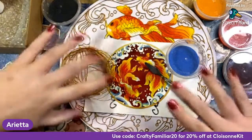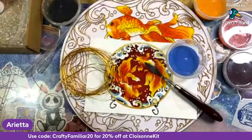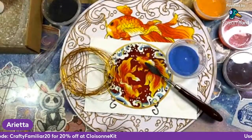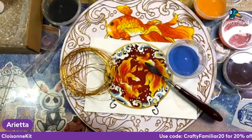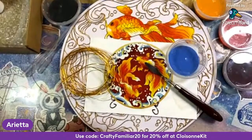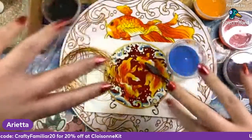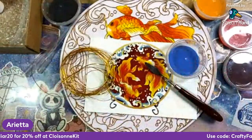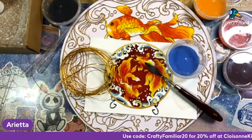I can see we've got Mutt Nuts, we've got Melanie, Bonjour, we've got Roxy the Dotty Crafter, we've got Primpton Paper, hello, hello. Am I missing anybody? I don't think so just yet. So as always, oh, Sarah Rose, hello. And Angel Ray, everybody is coming in the door.